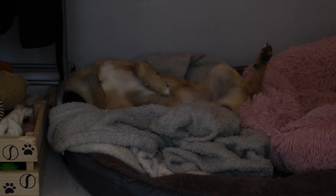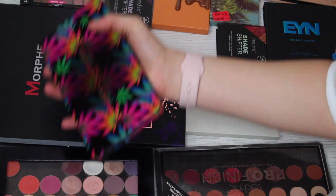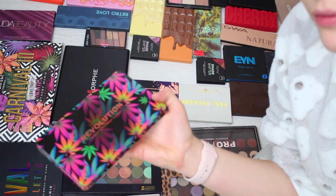Can we also just take a second to appreciate my dog? What is that pose? That is me after wine. This is my dog.